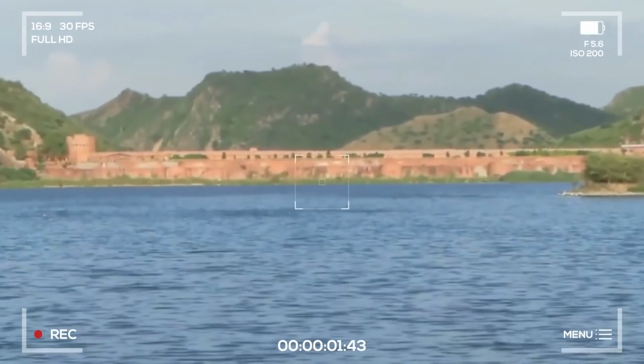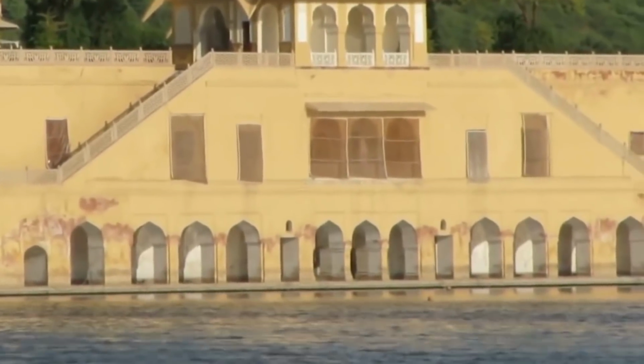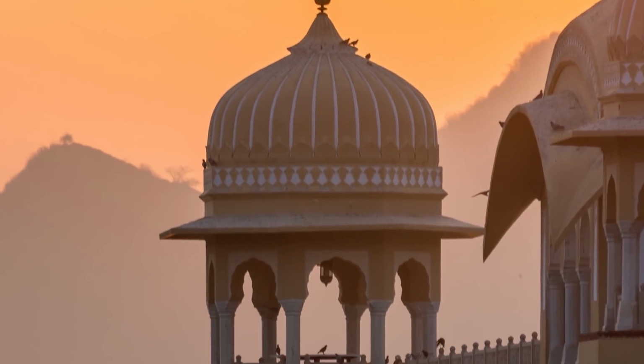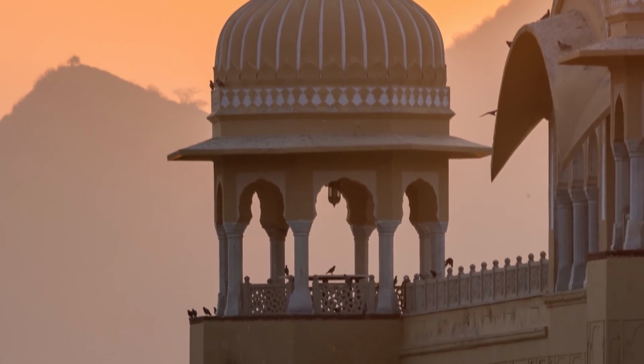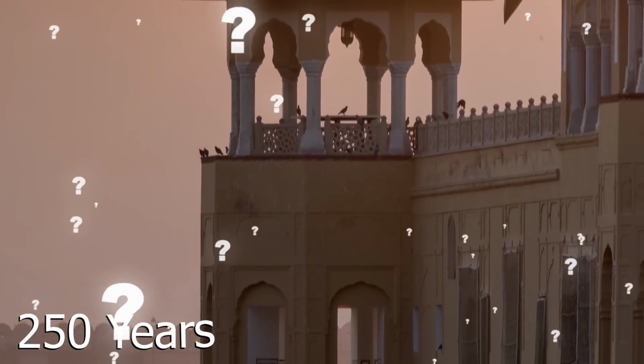It's straight out of a fairy tale. The amazing thing is how the solid stone walls are able to hold back the millions of liters of water trying to get in. The palace was designed using special lime mortar that has prevented a single water leak for the past 250 years. But when was this amazing place built?